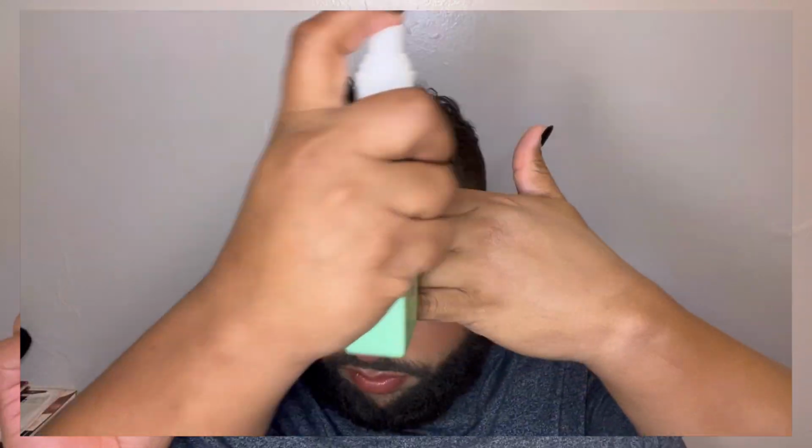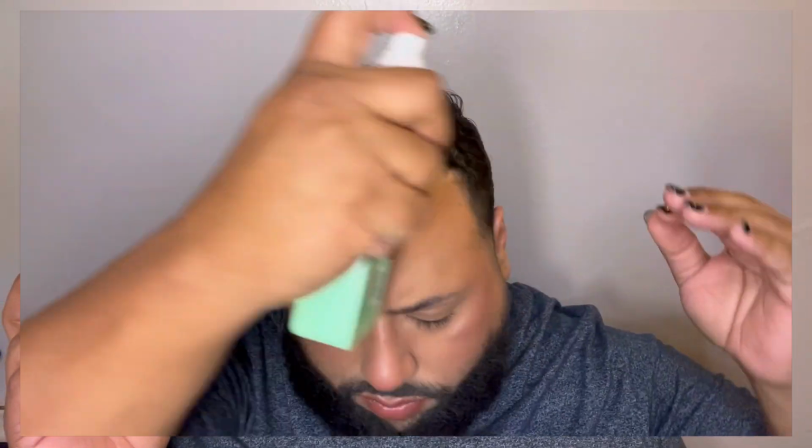All right, we're down to two last products. So we have the Hair Proud Revive and Repair Hair Revival Cream. This is nice to just throw in the hair to hydrate it and bring it back to life. Especially if I've been working all day, throw it in my hair and it revives it. It looks like I washed it or I did something to it. It gives it some type of life.